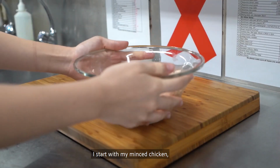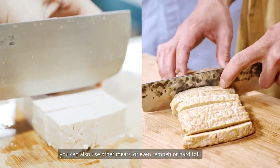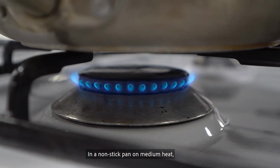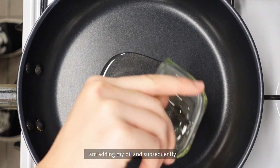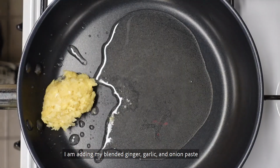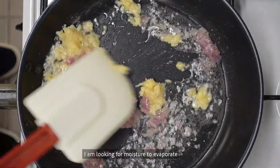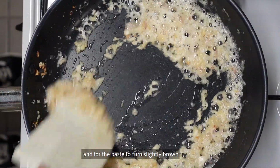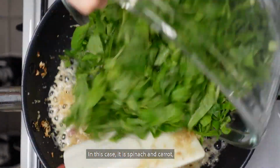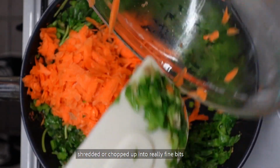I start with my minced chicken. You can also use other meats or even tempeh or hard tofu crumbled up for vegetarians. In a non-stick pan on medium heat, I'm adding my oil and subsequently I'm adding my blended ginger, garlic and onion paste. I'm looking for moisture to evaporate and for the paste to turn slightly brown. I then add my vegetables. In this case, it's spinach and carrots, shredded or chopped up into really fine bits.